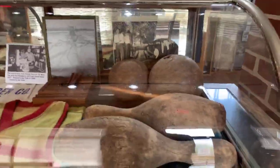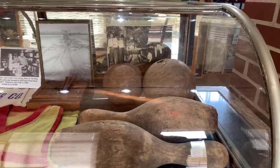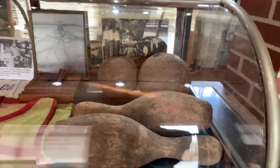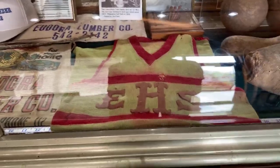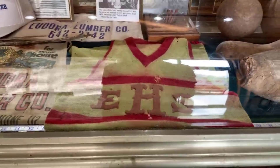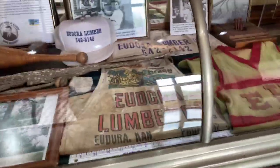That was built in the early 1920s, and it was an outdoor bowling alley, and it was located on the Chopper Farm on 10th Street by the Wakarusa River. That's a Eudora High School basketball uniform from the late 19-teens. Over here we have a Eudora lumber apron.